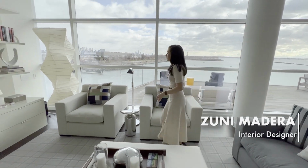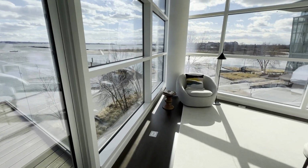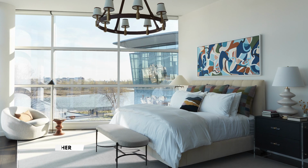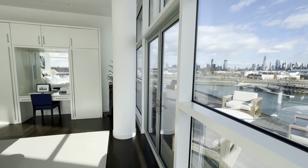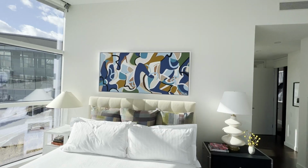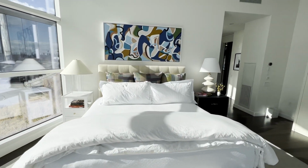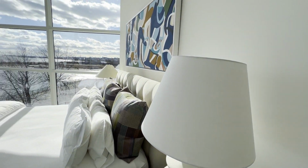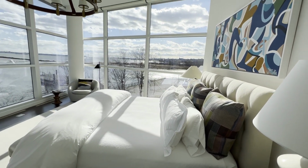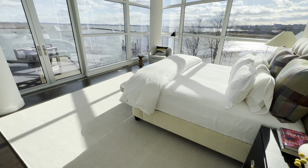So the primary bedroom has stunning views, full height glass. It's very warm and welcoming. It was just important to create a serene space, but add a little bit of vibrancy through the art and textiles. It feels like you're directly on the water on a boat where you can just come out and enjoy a cup of coffee and absorb all the beautiful views.